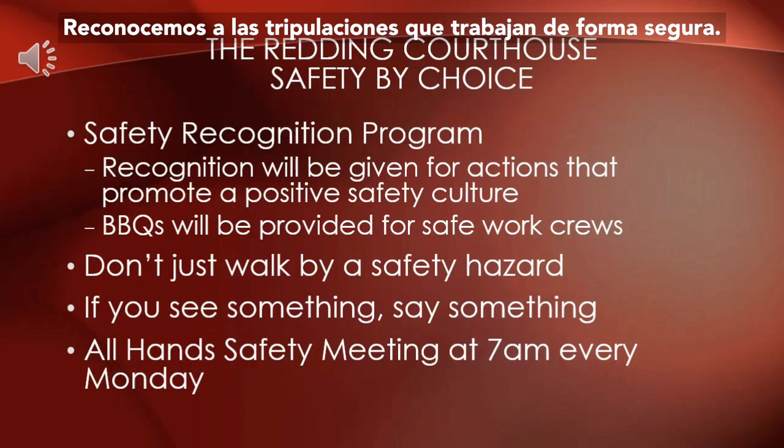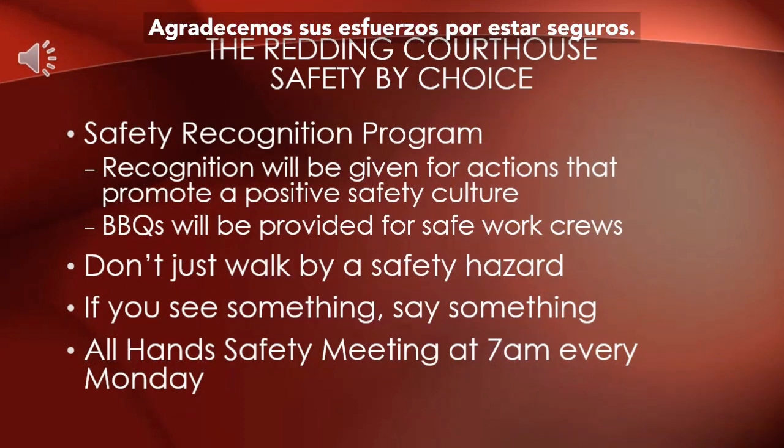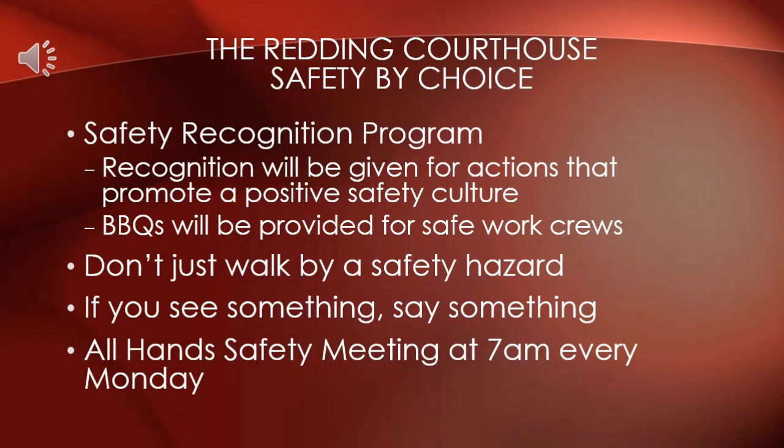We do like to recognize crews that have been particularly safe on site, and occasionally we may even throw in barbecues, to recognize that they are doing the extra to be safe on our site. One of the things we do too, though, is there's always an all-hands safety meeting at 7 a.m. every Monday, and this is where we'll announce if we're doing something like that.